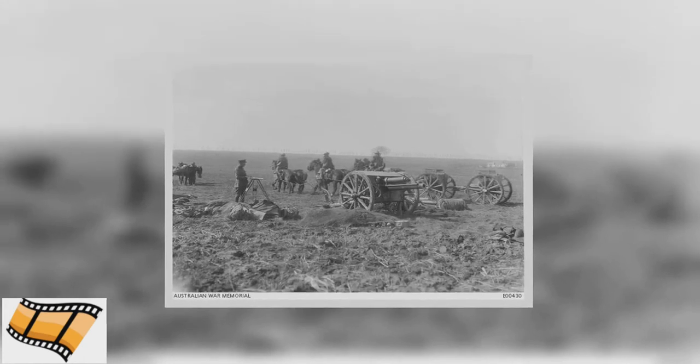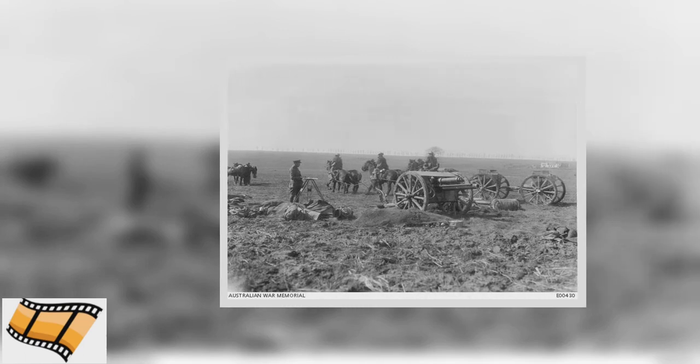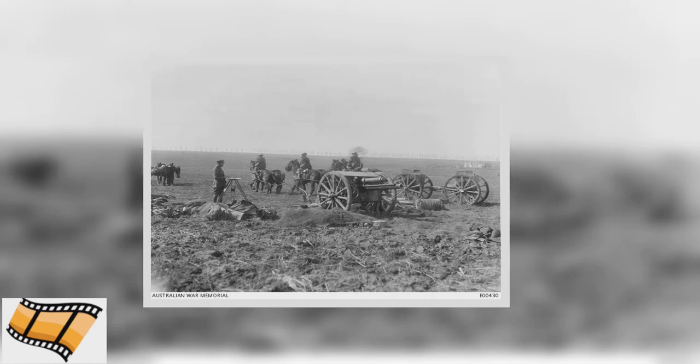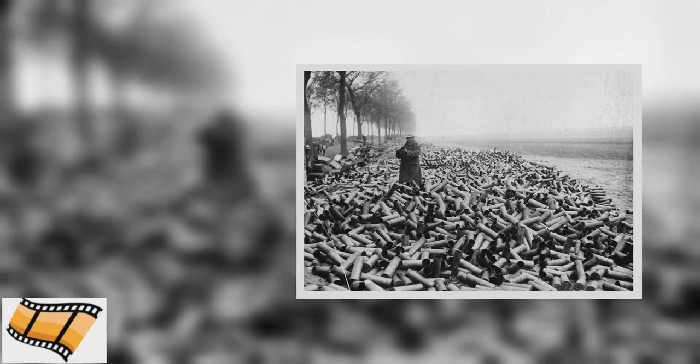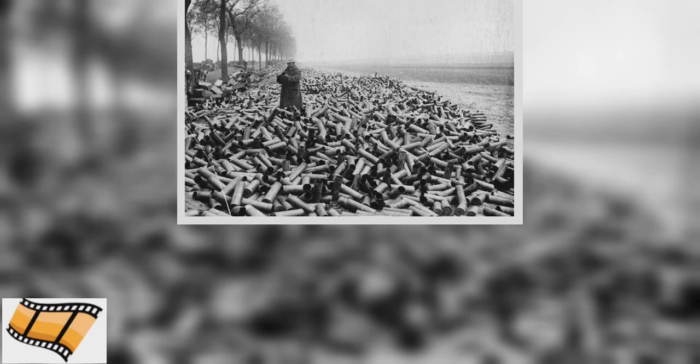Howitzers were mortar-style weapons. They were identified by their steeper upward-angled shorter barrels. Their rounds were not fired at such a high velocity. Instead, they were propelled in an arcing curve, landing among the enemy from above. In that way, they could fire indirectly, getting around cover, which was particularly important as it enabled rounds to be fired into enemy trenches.